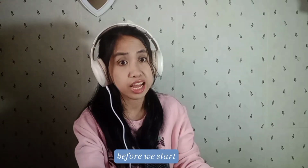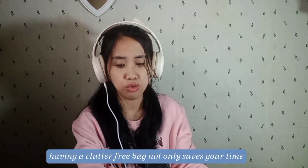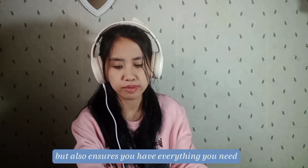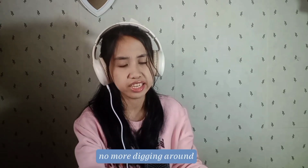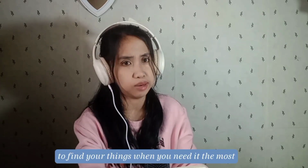Before we start, let's talk about why organizing your small bag matters. Having a clutter-free bag not only saves your time, but also ensures you have everything you need. No more digging around to find your things when you need it the most. The first step to organizing your small bag is to identify your bag essentials.